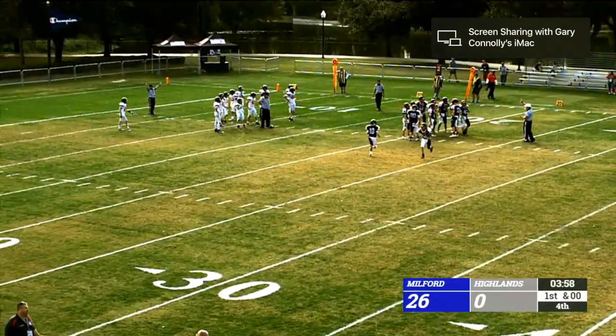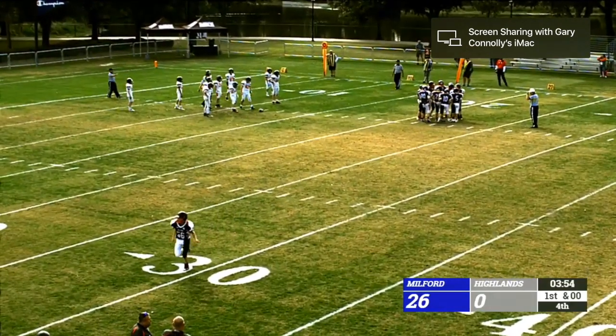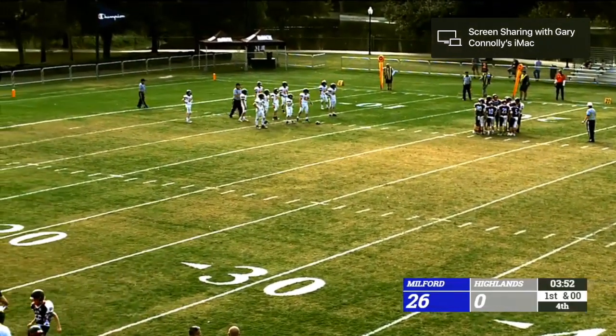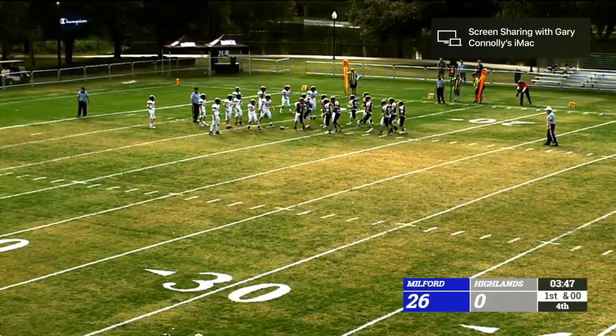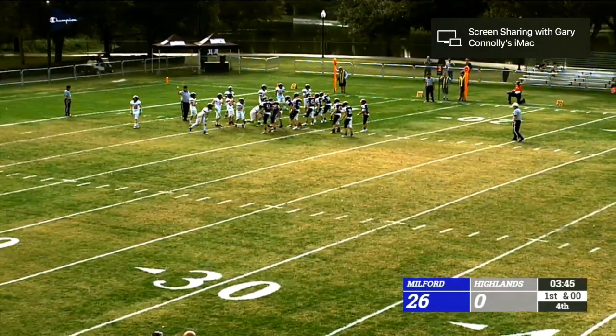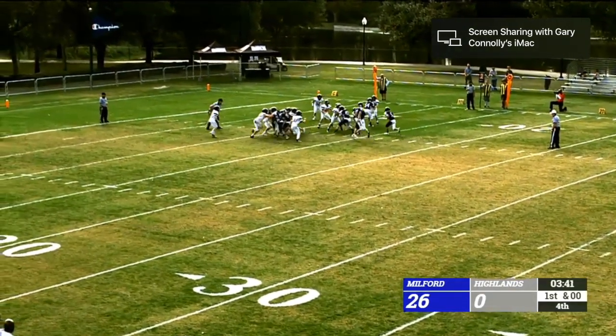Junior Porters with a great stop for that Indian run up the middle, only allowing them to pick up two. It's going to bring up a third and six from the 21-yard line. Let's see if your Lockport Junior Porters can hold back the Indians out of the red zone.